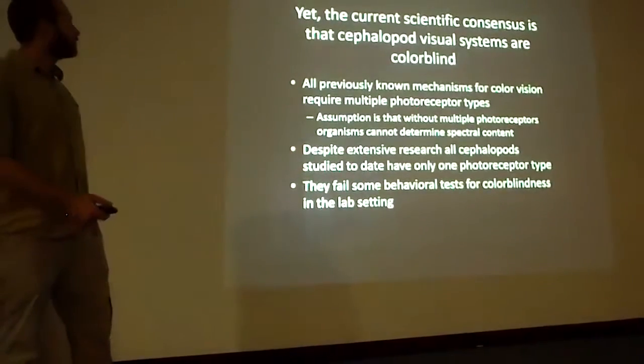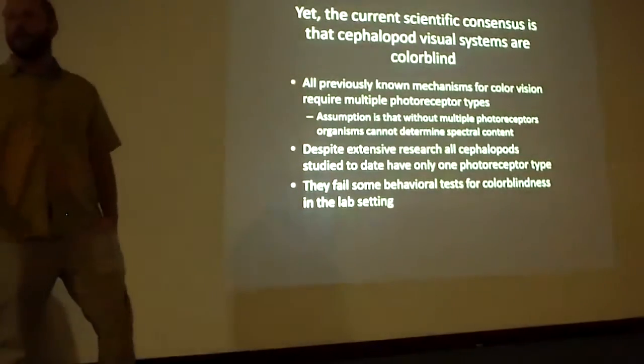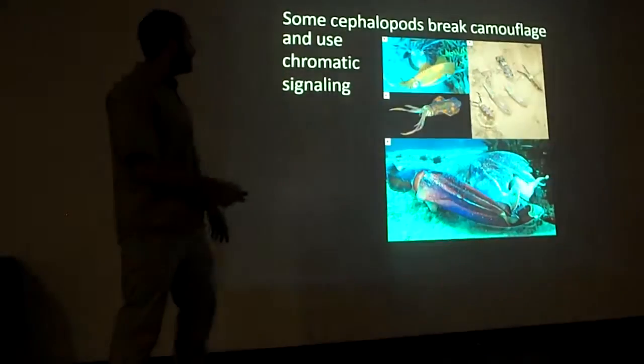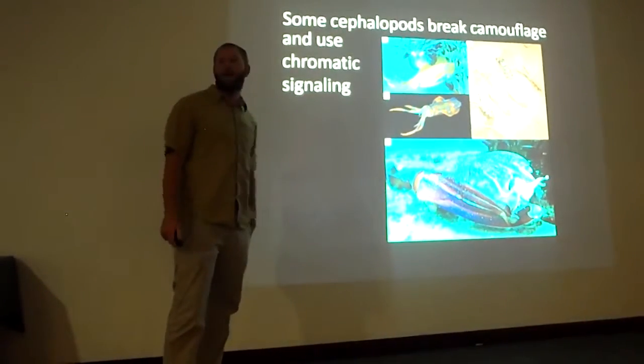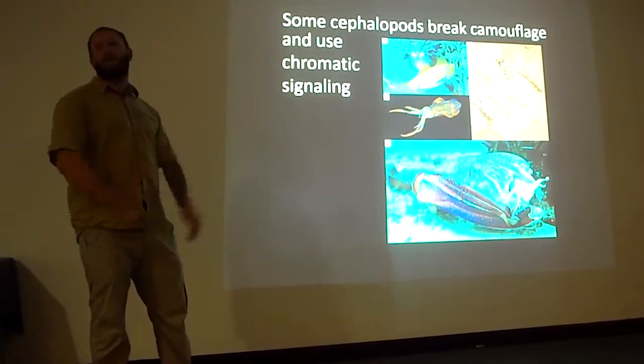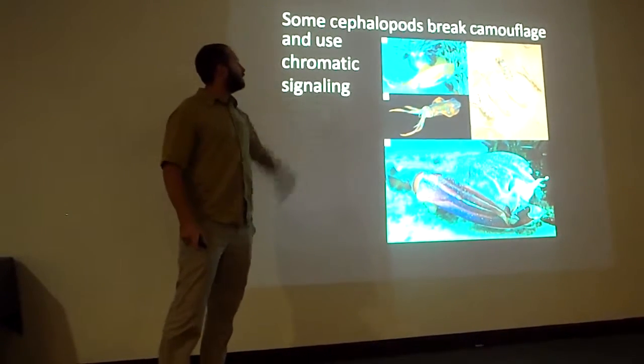Here's another cool video of cuttlefish. Does this work? Never mind. So there would be a really cool video of these cuttlefish signaling to each other. This is Sepia apama on the bottom. Basically, they have incredible displays that they use when mating, and here you can see it in big fin reef squid.